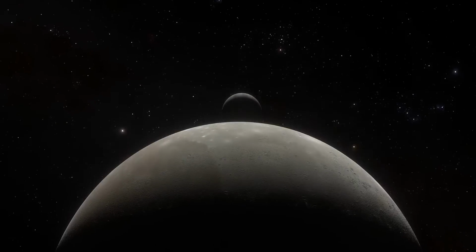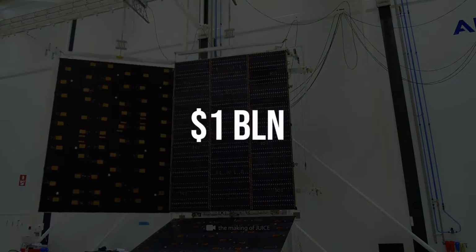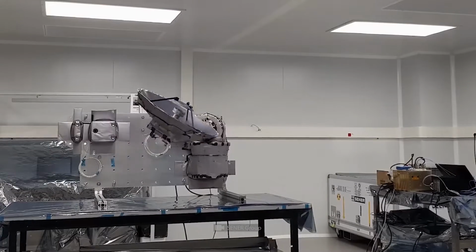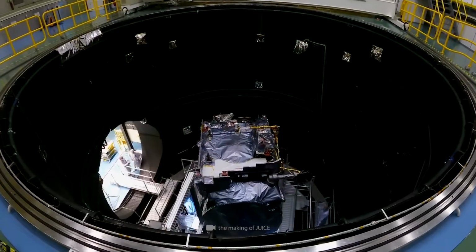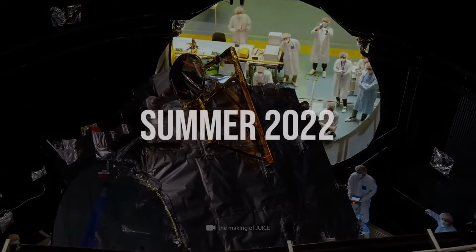The European Space Agency's JUICE probe will crash into Ganymede, Jupiter's largest moon. In 10 years, a $1 billion vehicle will instantly turn into a pile of trash. Moreover, scientists have known about this since 2012. And what's even stranger is that the doomed probe will leave Earth only in the summer of 2022.